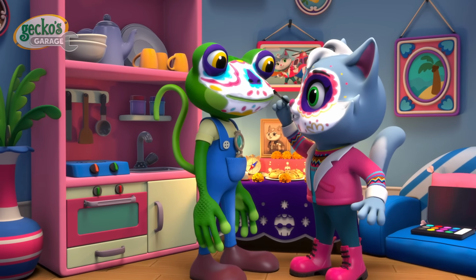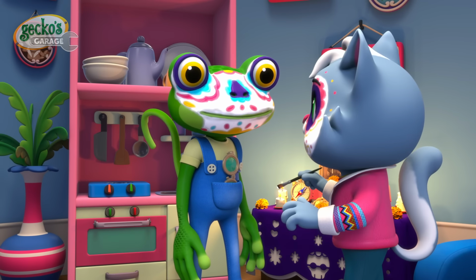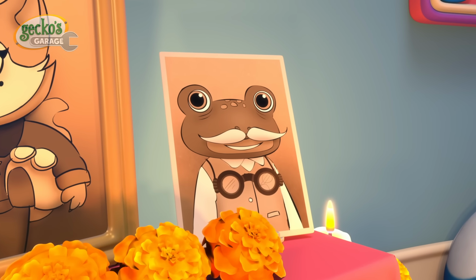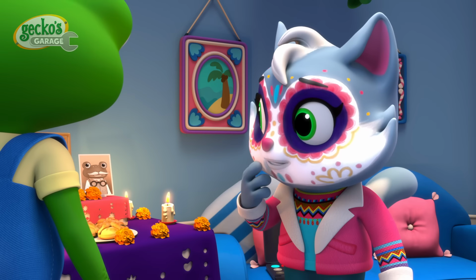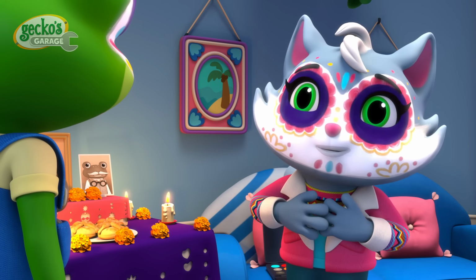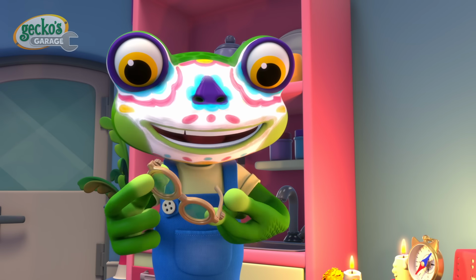You did a fantastic job finding Bobby in the dark, Gecko. It's thanks to you, Grandpa. Your Gecko Specs saved the day. Even if you can't see him, your grandpa is still with you, Gecko. Yes, I'm glad he is.